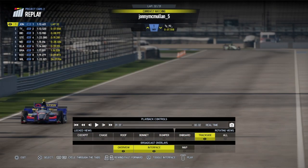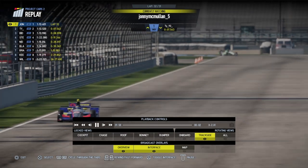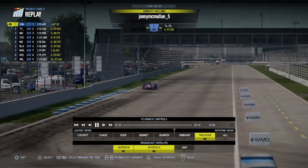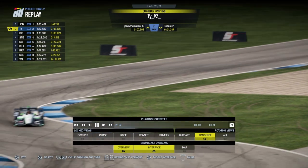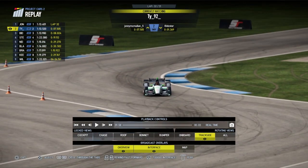So as we come back from that then, as we saw there, Johnny McMullen gets his win stripped, because he jumped the start, so he goes back down the order, and TY then takes victory. So TY takes victory in that one. So well done to TY.